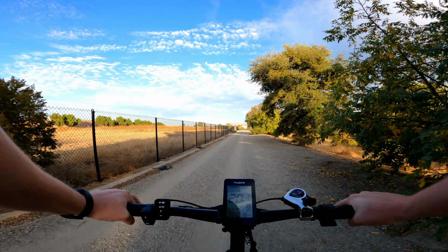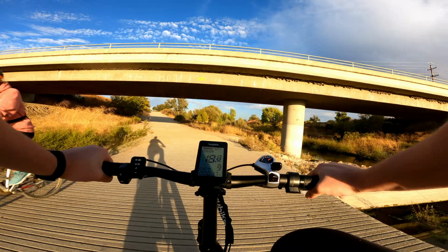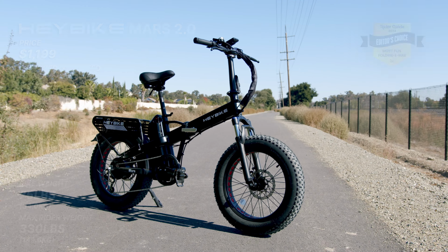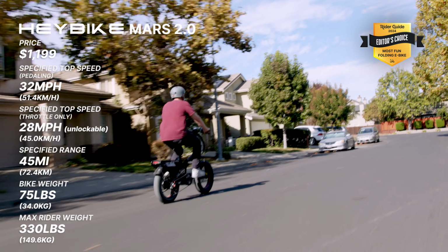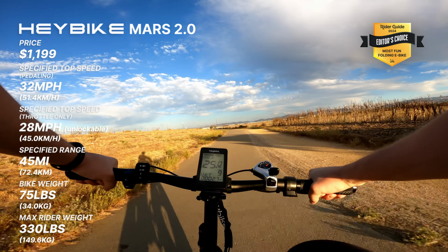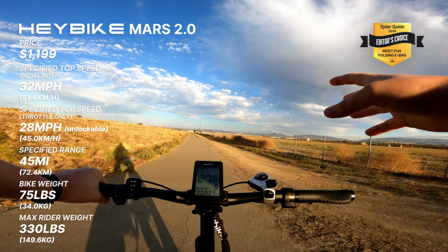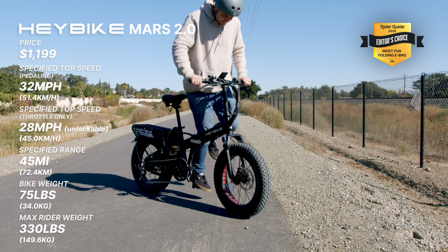Let's move now to the category that people looking to buy a bike for recreational use will probably be the most interested in. My pick for the most fun folding e-bike is the Heybike Mars 2.0. This is the bike that reminds me the most of an electric scooter, with the 1000-watt hub motor outputting a max of 1800 watts, giving it quick acceleration and a top speed of over 30 miles an hour. It also has fat tires and 65mm of suspension to absorb bumps at high speed.